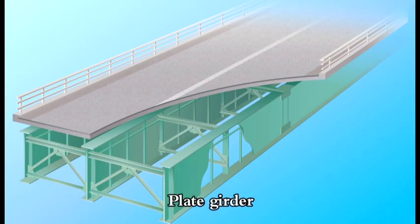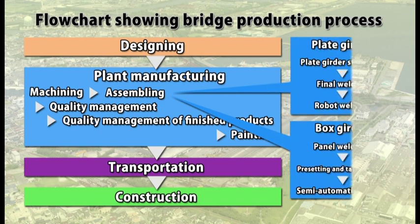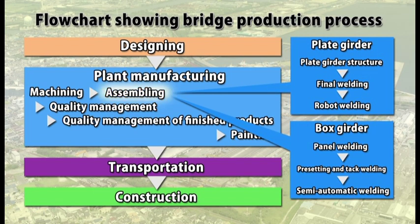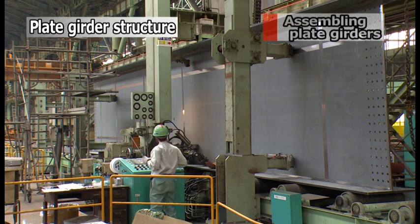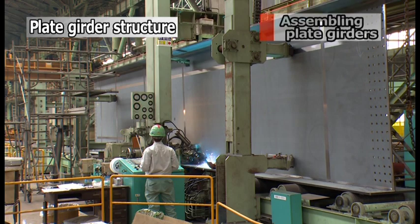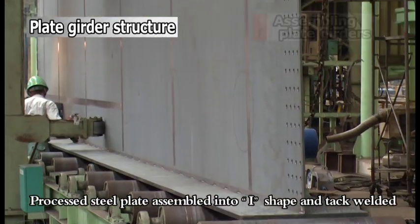Girder bridges are made mainly of plate girders, with a cross-section shaped like the capital letter I, and box girders with a cross-section in the shape of a box. Plate and box girders require different equipment to assemble. First, let's take a look at how plate girders are assembled. Machined steel plates are preset into an I shape and tack welded together.